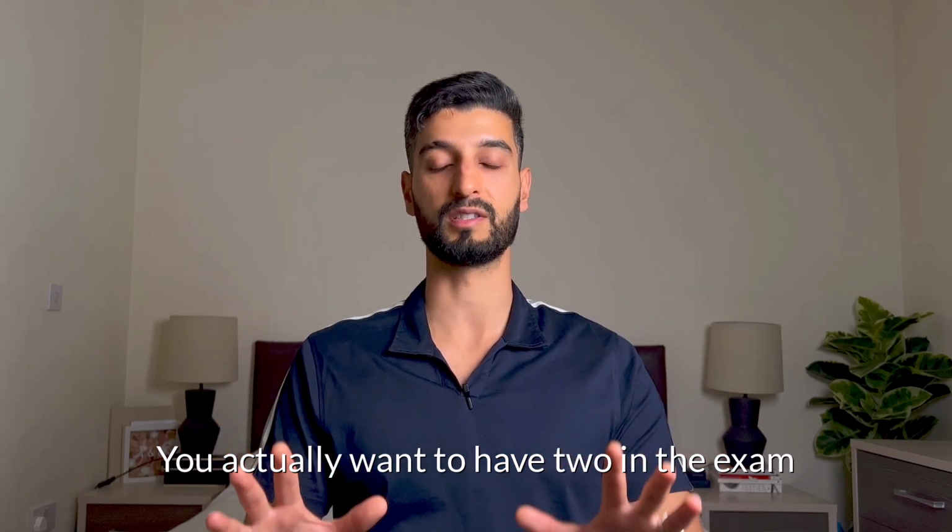you don't want the calculator to not register the fact you pressed it. So firstly, I'd recommend buying the Pro for that, but secondly, you actually want to have two in the exam, because if one goes bust, they will not provide you with a replacement, and you need to have a second one on hand to start using, because as I said, if you don't use a calculator, the calculations take a lot longer and that will put you into time pressure. So I recommend buying both, keep the basic one in reserve, and then keep the Pro as your main use.